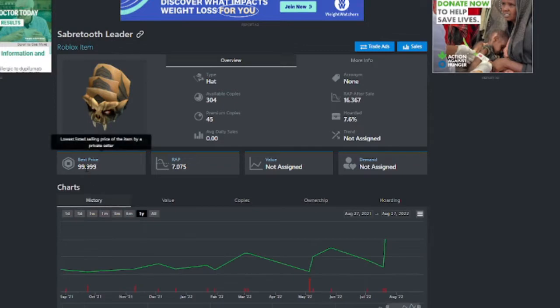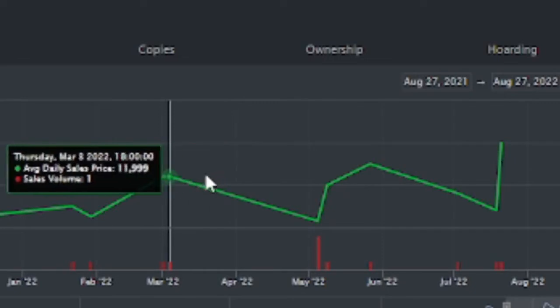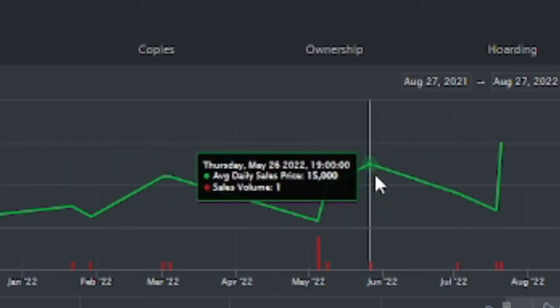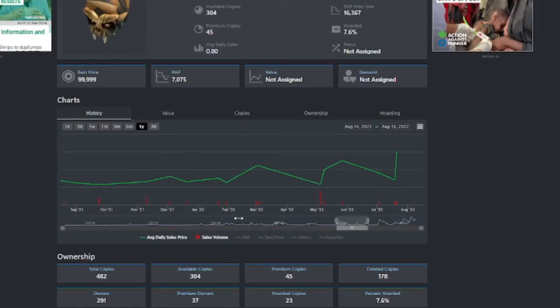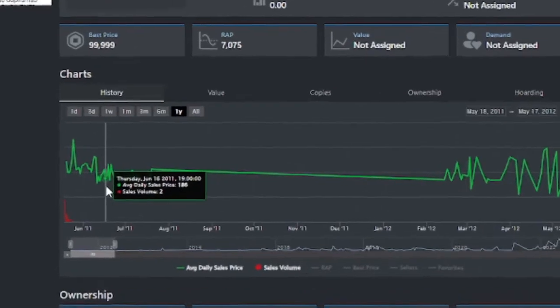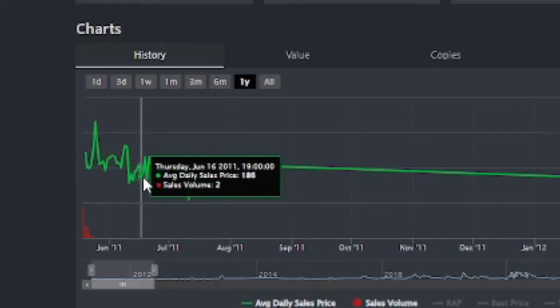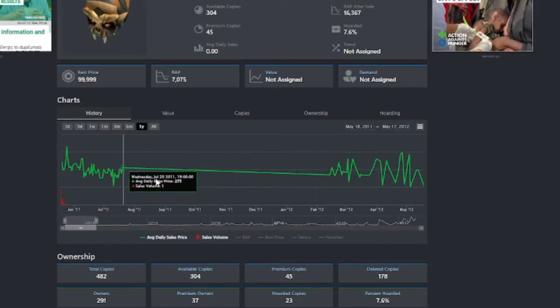As of right now, it's selling for not 100,000 Robux, but it actually sold for 20k, so it's doing pretty interesting right now. You can see it sells for 15k and then immediately sells for 8 and then 4. And if we go all the way back to 2012, when it was released, it was pretty cheap, selling for 300 or so Robux. And then of course, every old item has this weird gap, probably due to the April Fool's hack.